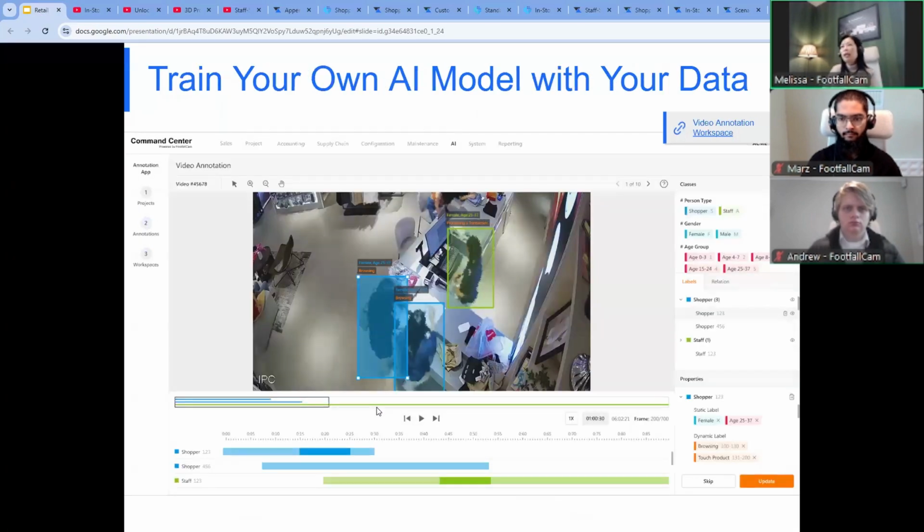So the next thing is that we now have a workspace for you to train your local AI model. You can, of course, use a generic AI model. It will still give you quite a lot of information and insight, but it's not that accurate until you train it to your local context.